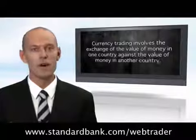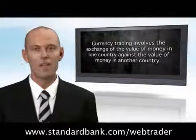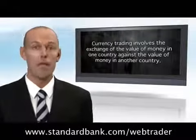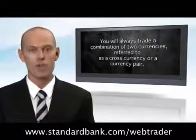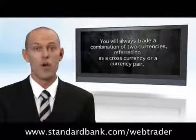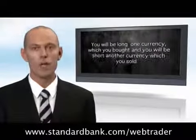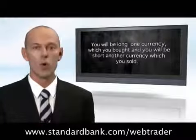The global foreign exchange market is the largest market in the world, with daily volumes in excess of $3 trillion. This turnover is the result of numerous trades made between currency pairs. Currency trading involves the exchange of the value of money in one country against the value of money in another country. For example, should I decide to buy euros, then I can do so by paying in pound sterling. When you trade, you'll always trade a combination of two currencies, referred to as a cross-currency or a currency pair. You will be long one currency, the one you bought, and you will be short another currency which you sold.